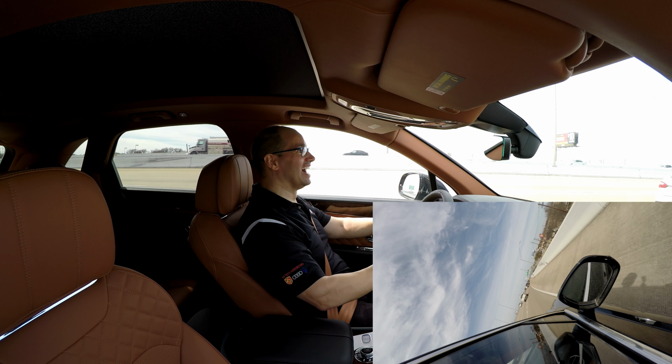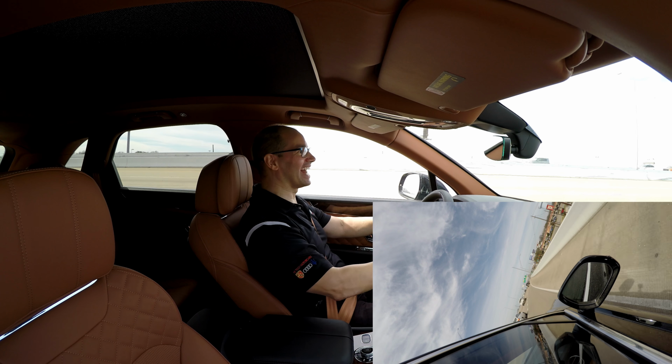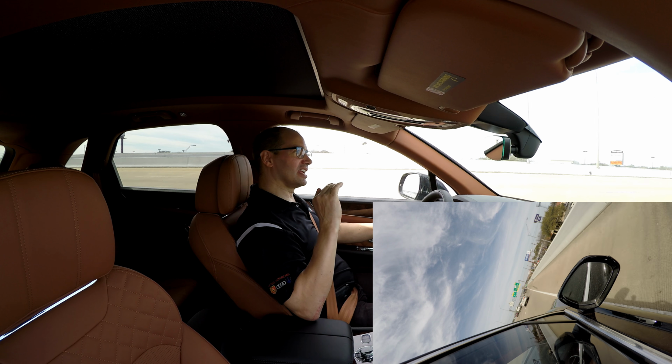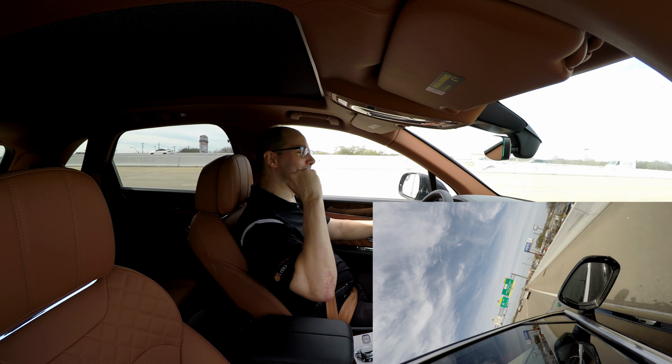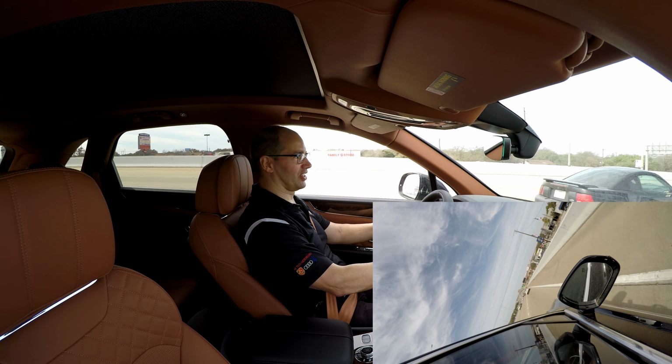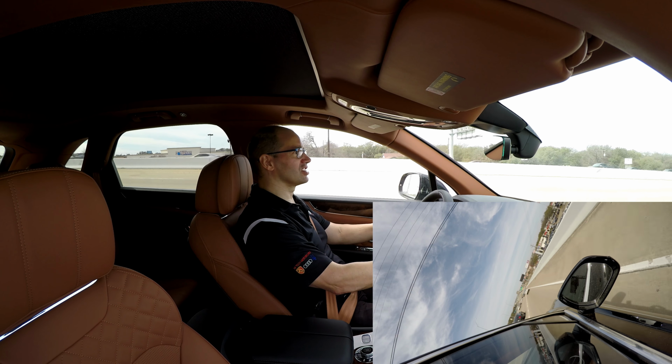Whoa, dude, I got up to speed like that. It was just gone. It was like it thought about it for a second, and then boom, both twin turbos just kicked in, and it just launched.